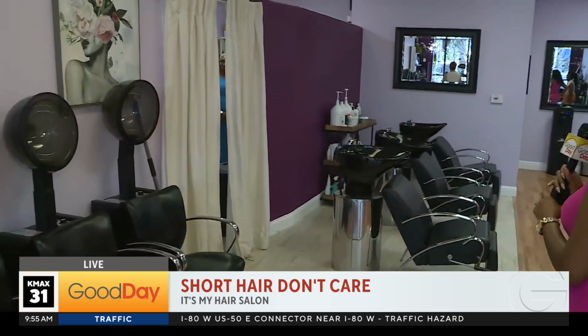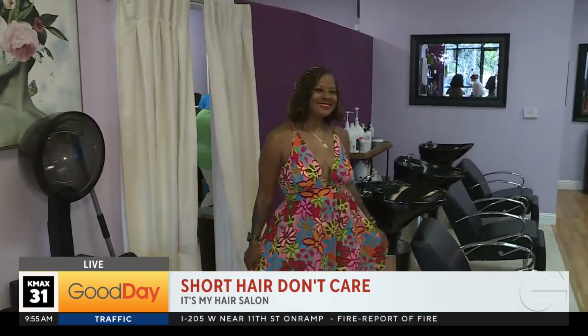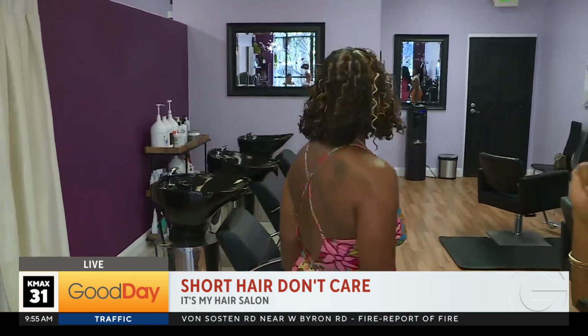Come on front, Allison. Oh, I love it. The bob. Turn around. What I love about the boho is that most people are getting it down to the mid-back, to the butt. But we wanted to show the short version of the boho.